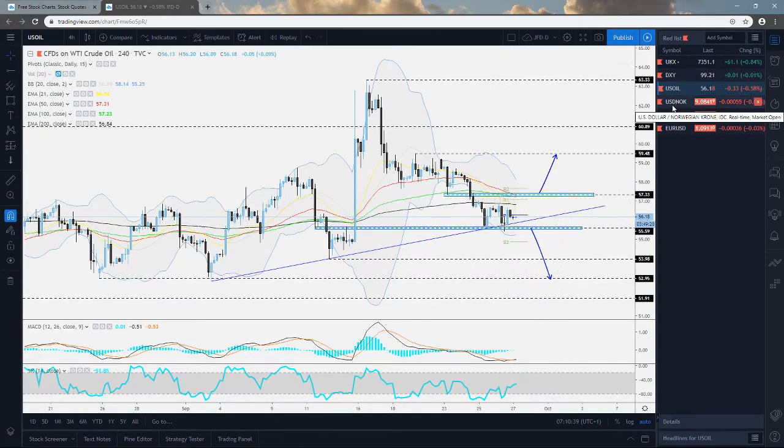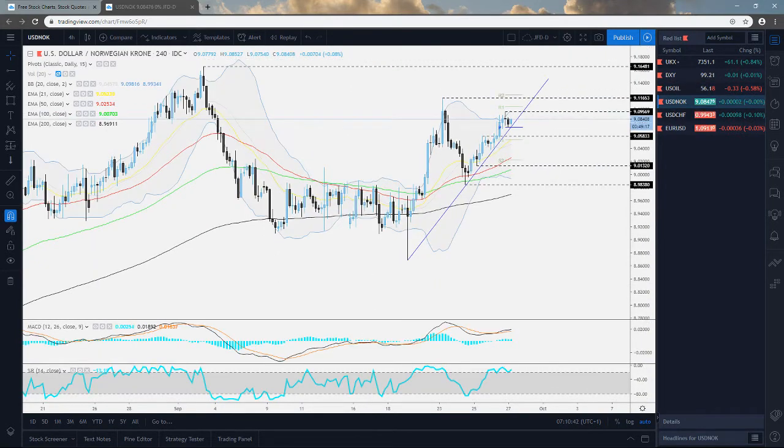USD NOK, so the US dollar against the Norwegian krone. You probably don't look at this one very often, but today we have the Norwegian unemployment numbers coming out. So in a way, there could be a chance for some sort of movement here, especially looking at this technical picture. We can see that the pair, on one hand, remains trading above the very short-term upside support line taken from the low of the 19th of September. It's quite a steep one, I would say, and on the other hand, it's struggling to create a higher high.